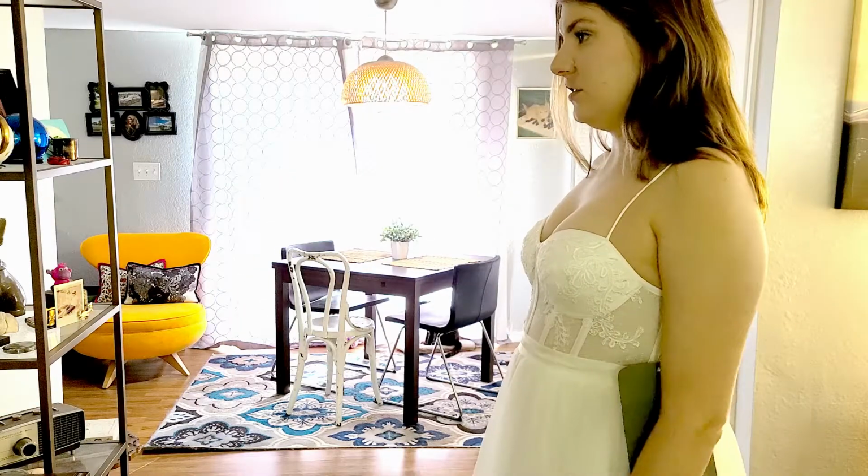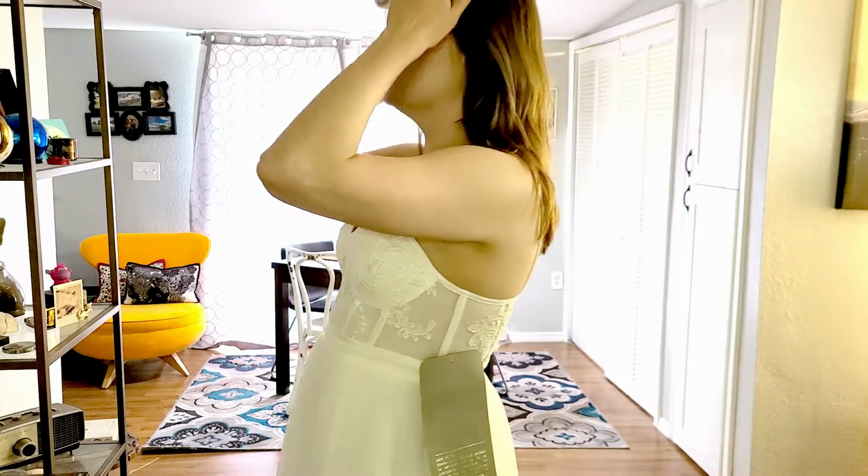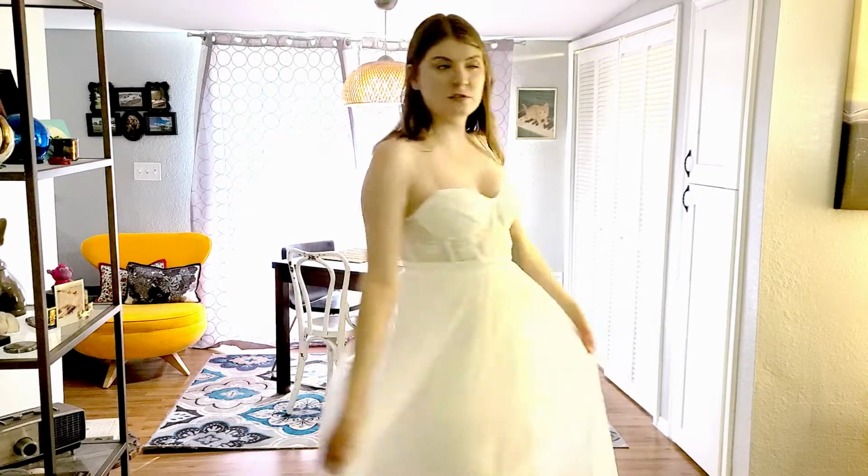I don't even have a mirror here, I just have a reflection, but it feels, I don't know, I really like it. I think that this one will go with the theme of my wedding the most.